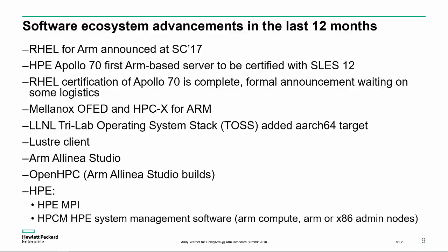It turns out the Apollo 70 is the first ARM-based server to be certified with SLES 12. And the RHEL certification for the Apollo 70 is complete. The technical work's complete. The formal announcement's waiting on some logistics, so I won't bore you with that. Mellanox OFED and HPCX are now available for ARM, so you can just go get those. Lawrence Livermore's TOS, Trilab Operating System Stack, added the AArch64 target.